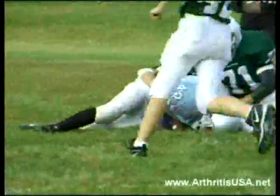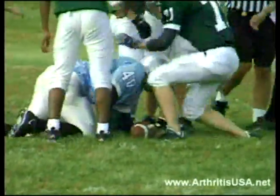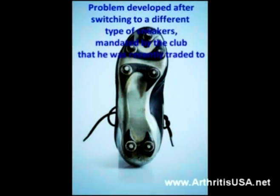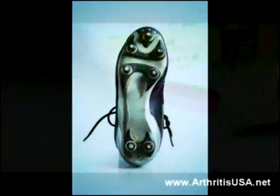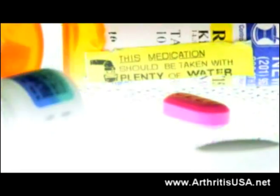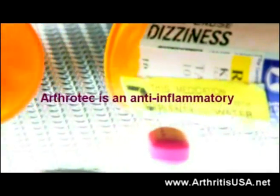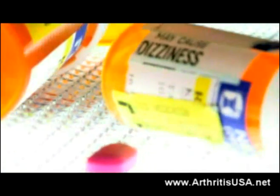The patient states his problem developed after switching to a different type of sneakers. This was mandated by the club that he was recently traded to. His past medical history is unremarkable, and he takes Orthopedic as an anti-inflammatory to help him with his pain.